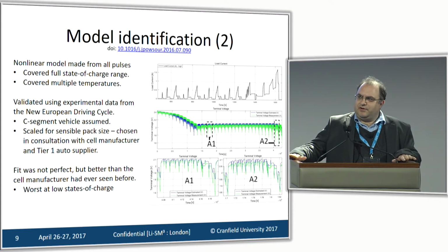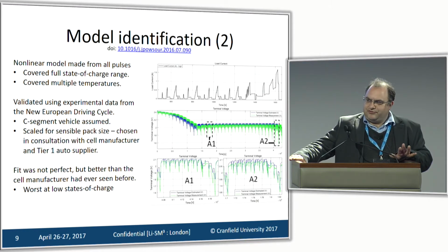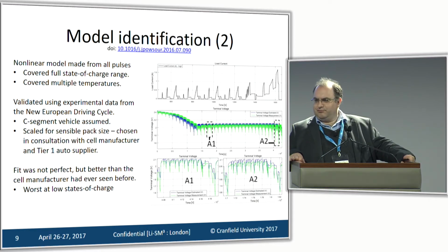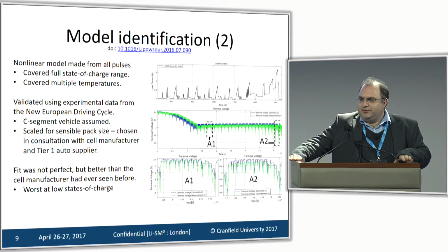We do this for a pulse discharge operating at different pulses over an operating envelope, so we cover the whole state of charge envelope, and we do this for multiple temperatures. And we do this with the pulse discharge, but we then validate it with automotive duty cycles. So this graph here, we've used the New European Driving Cycle, which is neither new nor really a driving cycle, though it is European. We've also used things like the Artemis test cycles and the World Light Test Procedure, which are much more representative of what you really do see on the road.